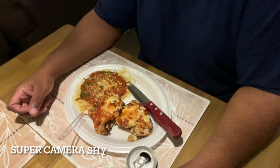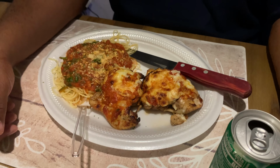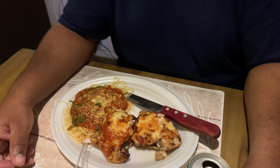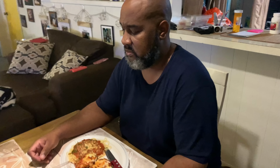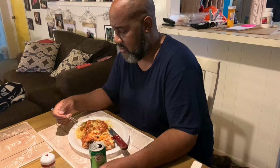Okay, so here is the finished product. Y'all, this is how it looks. This is my daddy's serving, really bigger than what my serving size would look like, but we're trying to feed the men, okay? All right, Daddy, take a first bite. Let's see what he thinks. Come on, Daddy.